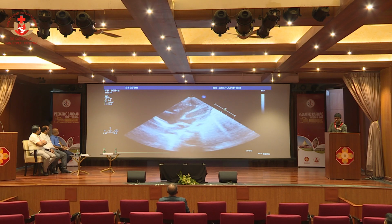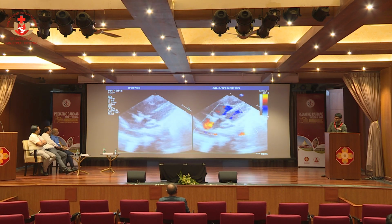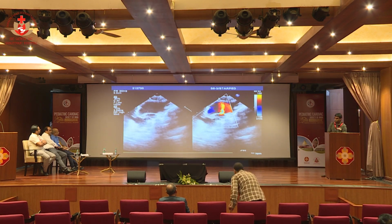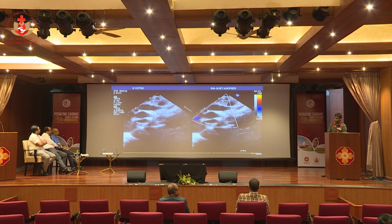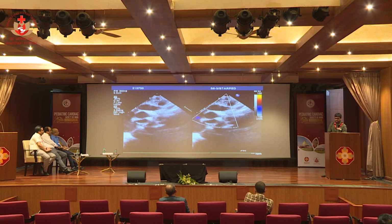So these are the echo images of case 1. The 4-chamber view showing dilated right heart and common chamber posteriorly, LV on the left side and RV on the right side. This is PA arising from the LV, which is branching. So we can see a vertical vein draining into the innominate vein. This is a right vertical vein draining into the innominate vein, which is obstructed.